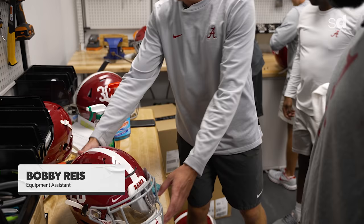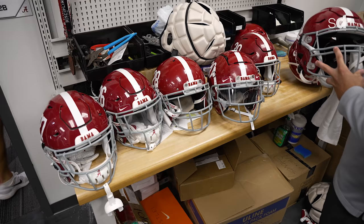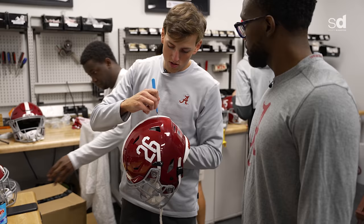So right now, we're just double checking, making sure we have the American flag, our warning sticker, our stripe is centered, and it's got little holes cut. Like this one doesn't have holes cut, so we got to make sure we poke it with a scalpel, just in case a guy needs air in their helmet on game day, we can get the needle down in there.